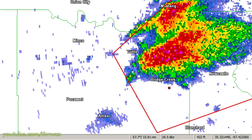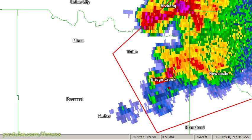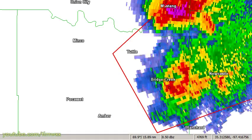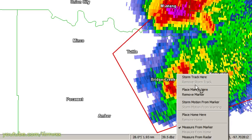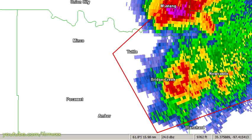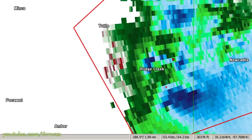So you can really be fooled here, but there's actually overhang. So from 0.5 to 5.1 and 6.4, there's that overhang right there. And then 8.1 and then 10. Yeah, see that right there? That's the vault right there. That's the beware. I'll set a dot right in there, and we can check that out one more time on storm relative velocity. Looks like maybe some rotation around that right there.